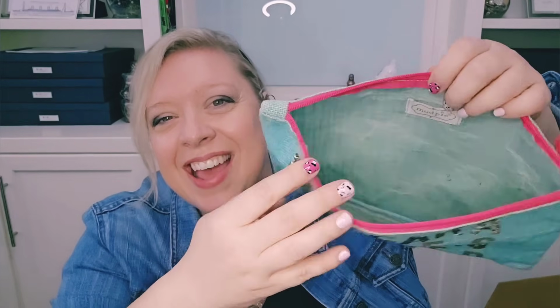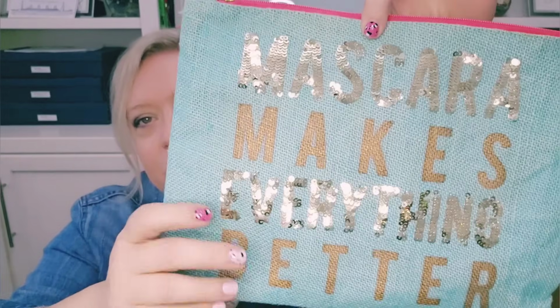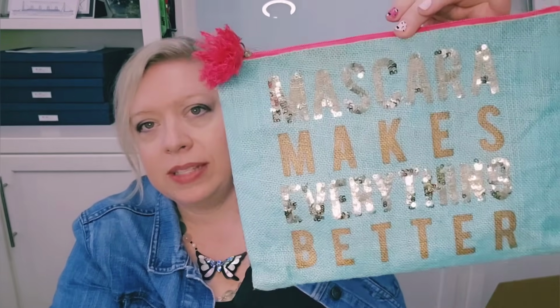Okay. You've got the pink zipper with the little tassel to pull across. And you've got your kind of burlap sequins. I mean, it's adorable. Okay. So for the Mud Pie, we're going to say $6. $6 for the Mud Pie.